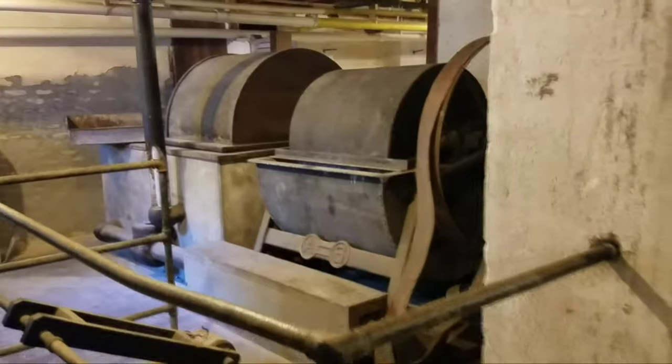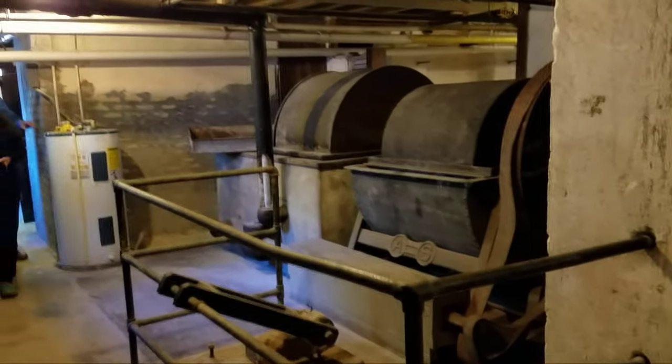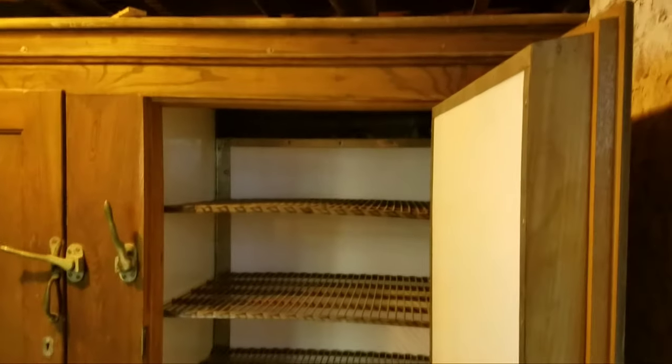Wow. I mean, the technology in this house is absolutely amazing. Did you see the ice maker? Yeah, I didn't know we had this. Gotta go see that. Look, they have this hot water heater. The ice box was nice. Just joking. Okay, right here we got a lot going on.